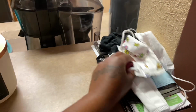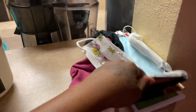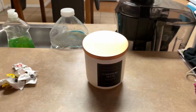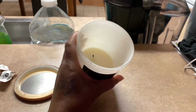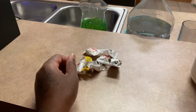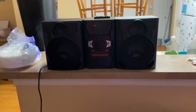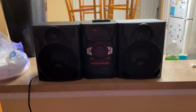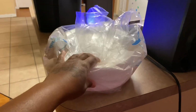Okay. Then on the counter, we have our masks and things that we can just grab and then walk out the door. We have little food menus and stuff like that. I have a little candle up here. I got this from Target. It's almost gone. Smells really good though. Then we keep our little candy, little treats right here. I have a little chair sitting here in case I want to watch a little TV. Then I have my stereo here, so we can listen to Rod Wave. Okay, we love Rod Wave. Then I got some paper plates, y'all, because I'm not trying to dirty up no dishes.